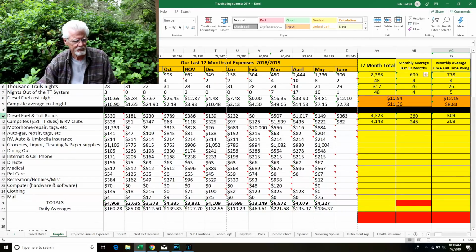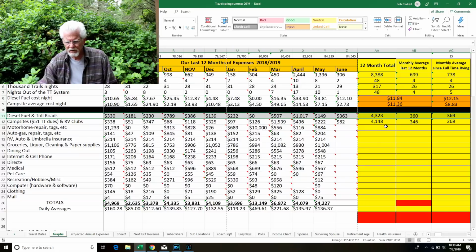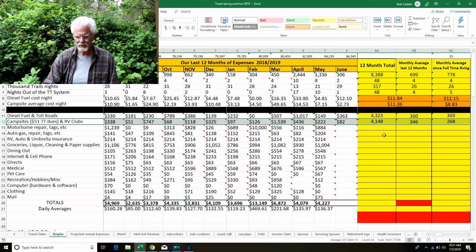Same thing with diesel fuel. For the last 12 months we spent $4,300 on diesel fuel. We average about $350 a month, pretty much since we started. In campgrounds, last 12 months we spent $4,100, and we average $350 this year and $260, $270 last year, a monthly average. So you kind of see how this spreadsheet works.